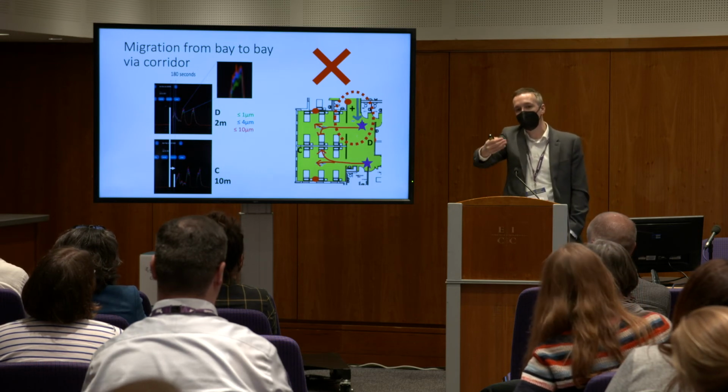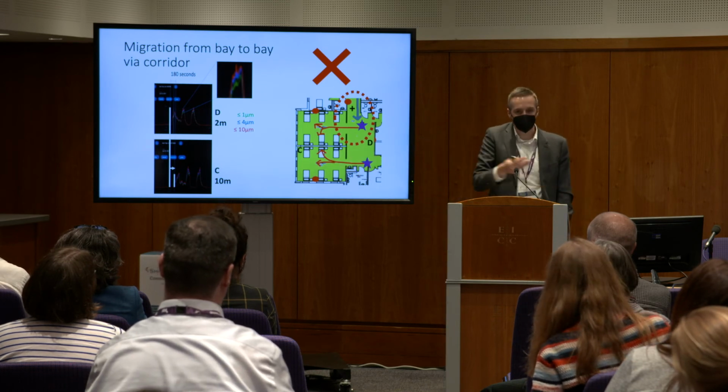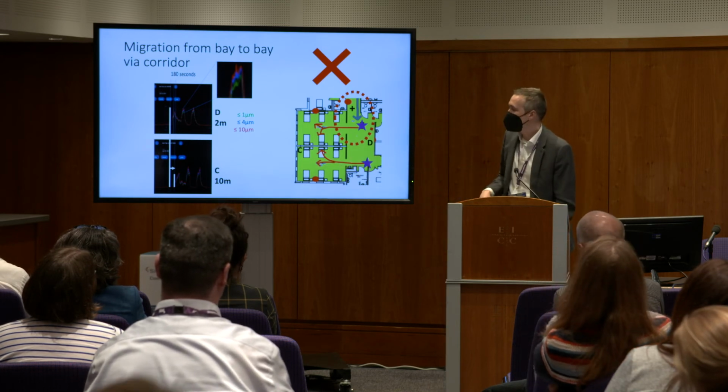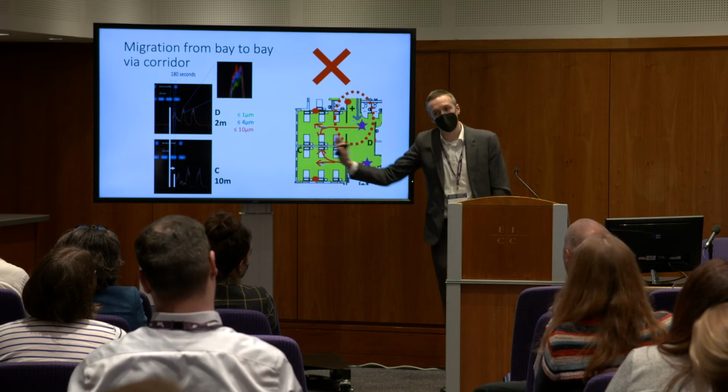So there's very, very little flushing out from this bay happening here to dilute the pollution. There's very little dilution going on. In fact, all of this aerosol was going the wrong way.